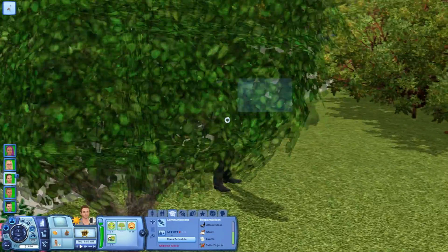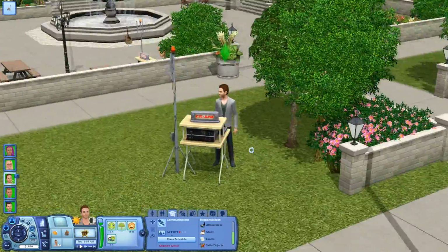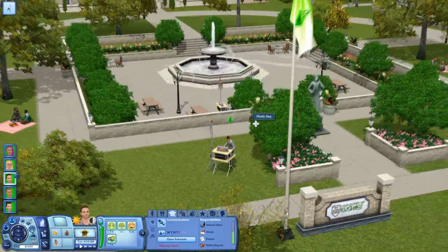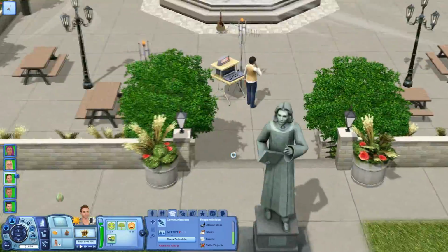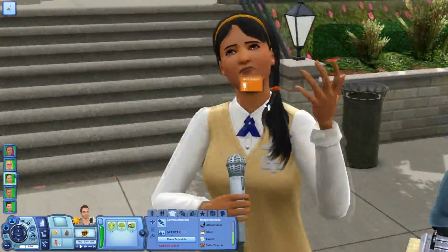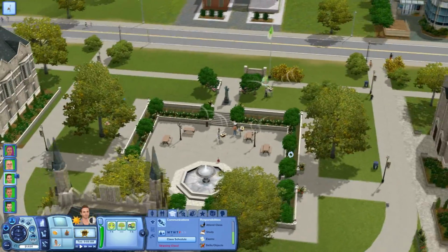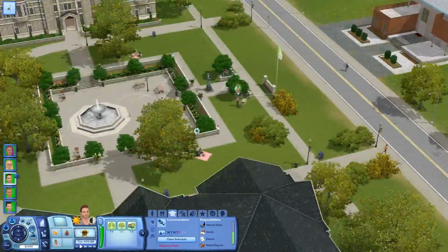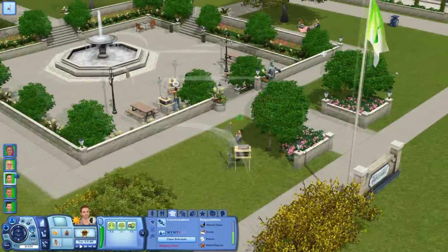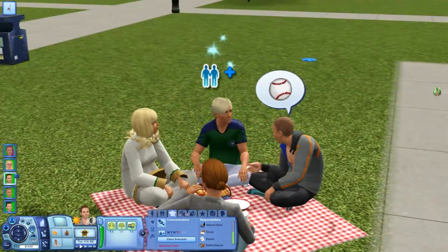Shenanigans. Since Plastic is in the communications major, he is at the University Quad. And as you can probably notice, there are other communication students, including this chick, Nina, who slapped him yesterday. And they're all over here practicing their communication skills. I'm surprised that there's only 3 of them here. Usually the quad is a lot more full. But ooh, look at these kids. They think they're so cool with their picnic.